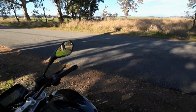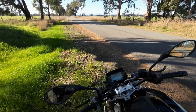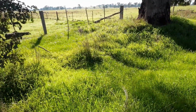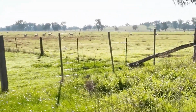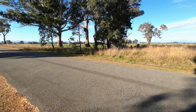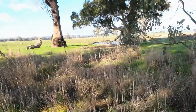This is one of my favourite spots. Unfortunately, we've got a bit of cloud around and it's kind of shooting the light a bit. But these guys over this side are like, yeah, nah, we're not hanging. So one of my favourite gum trees looks terribly sick, actually. Just to show how much things have changed.